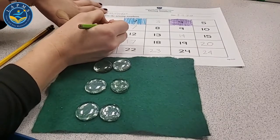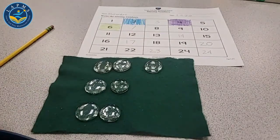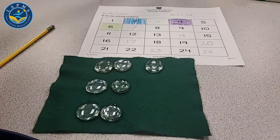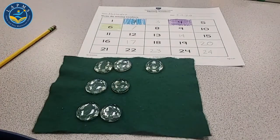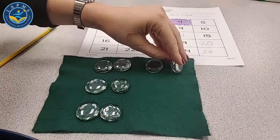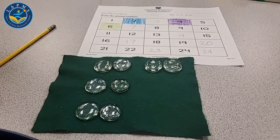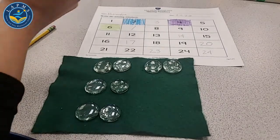And let's see about number 7. Does that one have a pair? No. So do we color number 7, or is there an odd one out? 7 is odd. And how about 8 now? Now we have 8 counters out. Does everything have a pair? You betcha. Let's color 8.